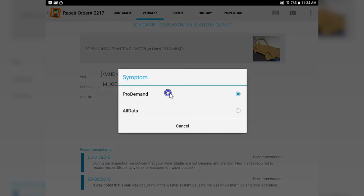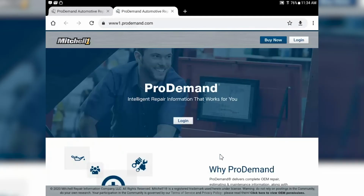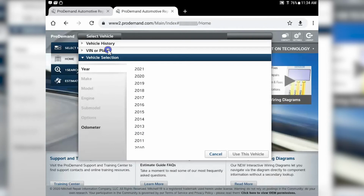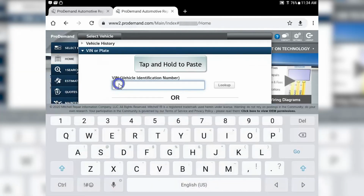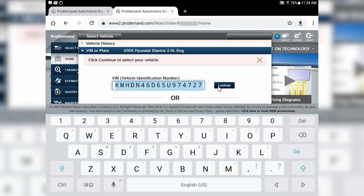And as simple as this, you just tap on Pro-Demand, it copies the VIN, and if you haven't been in yet, it's going to ask you to log in. And once you log in for the day, here we go. Now watch. It copied the VIN, so I'm going to tap up here. I'm going to tap and hold until the word paste comes up, and tap on that, and look, the VIN's in. So no more getting the VIN wrong.